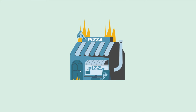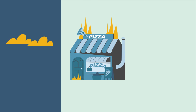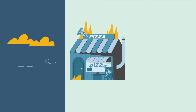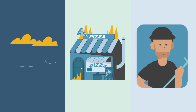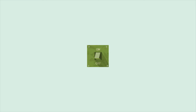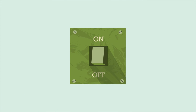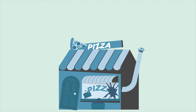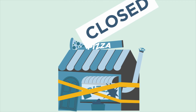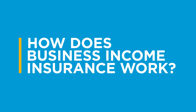However, business income insurance will only step in if certain issues cause you to close. This includes damages done by wind, made by a fire, or even created by a thief that breaks into your business. These kinds of issues often result in businesses shutting down for what's called a restoration period, which is essentially the time that repairs are being made. Having to close your doors for any length of time can be devastating for small business owners who rely on daily sales or appointments. So how does business income insurance work to cover you?